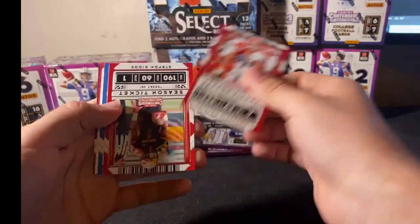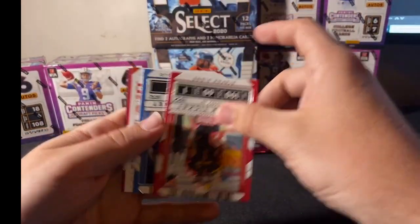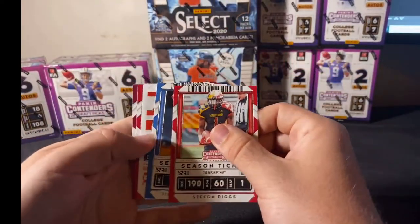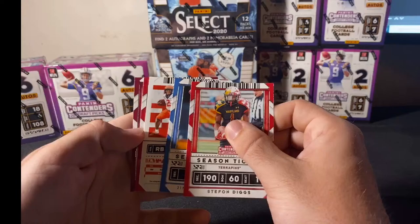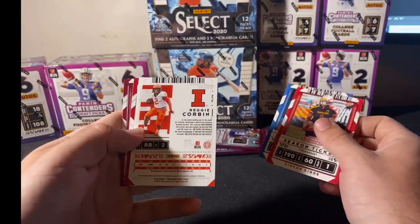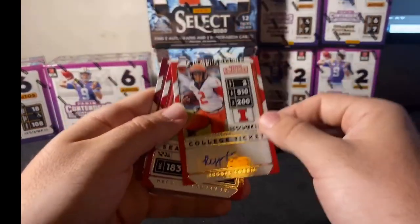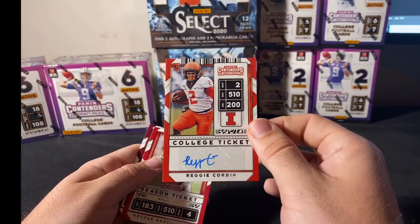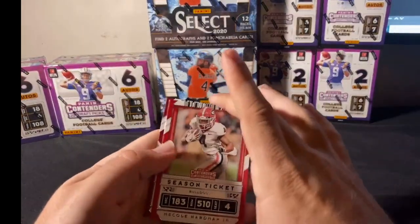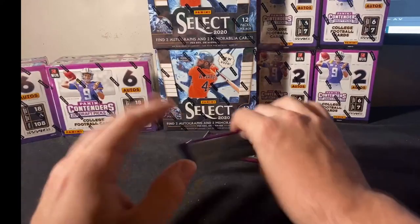We got a Matthew Stafford on the front. It's going to be a Stephon. Let's flip it over. Stephon and a Jimmy G. We got a running back. I think this might be another repeat. Reggie Corbin auto. I'm not sure that's the same guy we got. Mecole and Debo behind that.